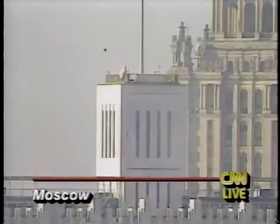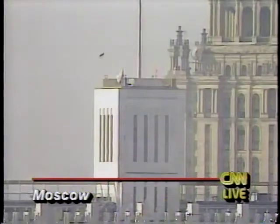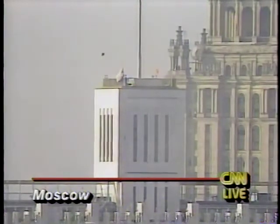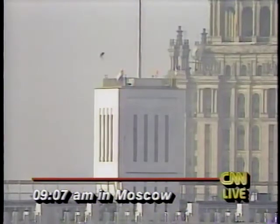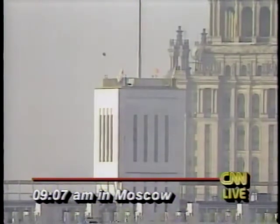Russian President Boris Yeltsin speaking in a pre-taped address to the Russian people, shown as we were watching it for the first time on Russian television. The armed fascist rebellion in Moscow will be suppressed, he said.